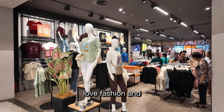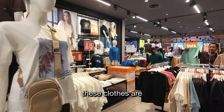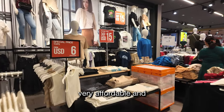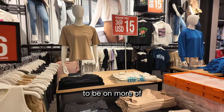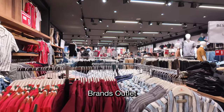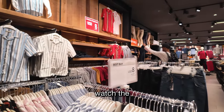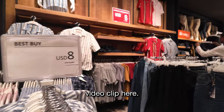Now for those who love fashion and classic style with a modern twist, these clothes are very affordable, and if you're looking to be more budget friendly, I definitely recommend Brands Outlet because they have a lot of sales going on. You can just watch the video clip here.